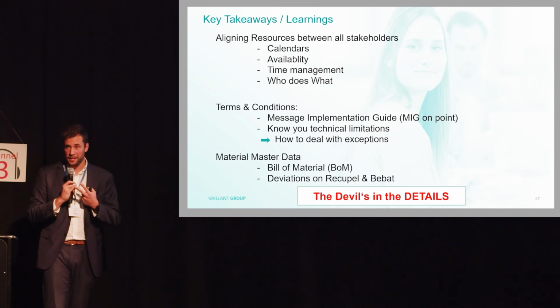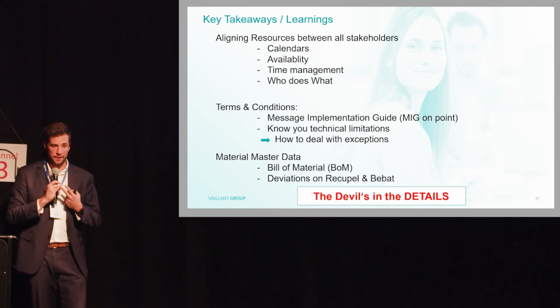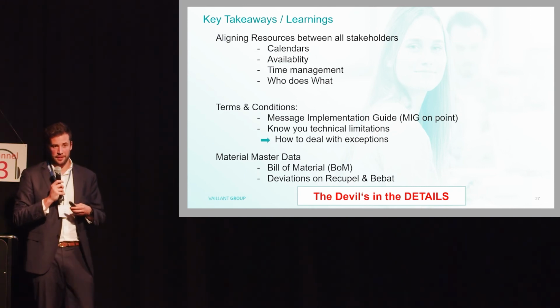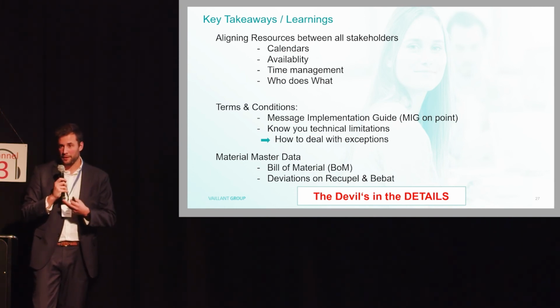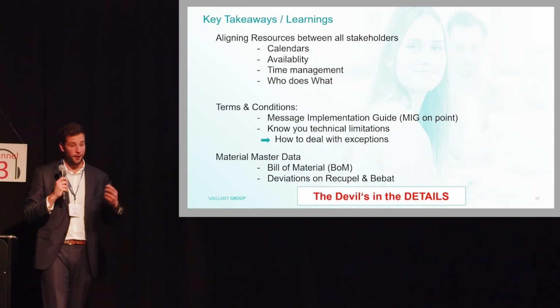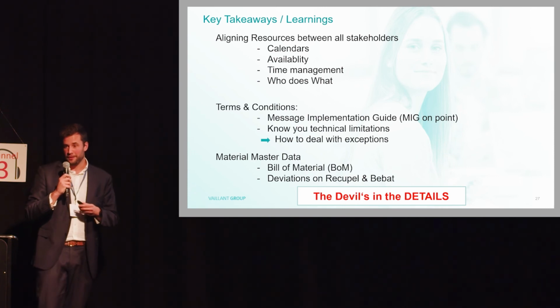But on the other hand, you also need to know your technical limitations. How can we bypass some of the issues? Because EDI will work for 98% of the cases very nicely, but it's the last 2% that is the hardest, especially what to do with exceptions. If, like Anne said, your material master data, like at Vaillant Group, is not 100% perfect, you need to know how you are going to deal with those exceptions.